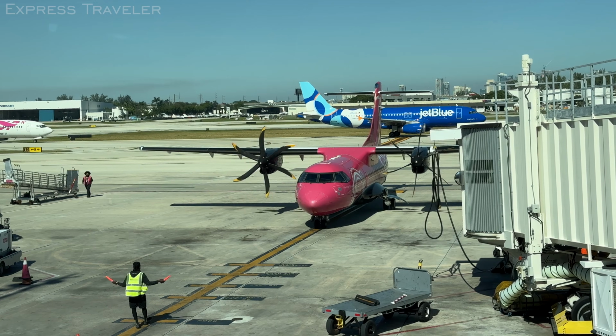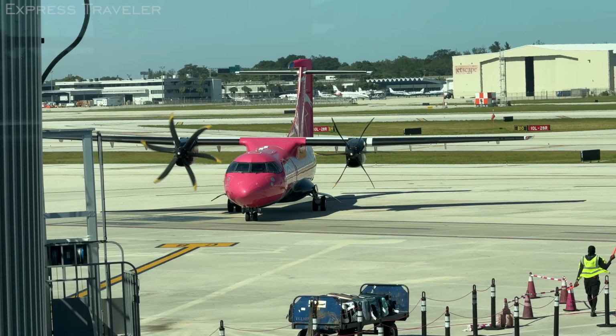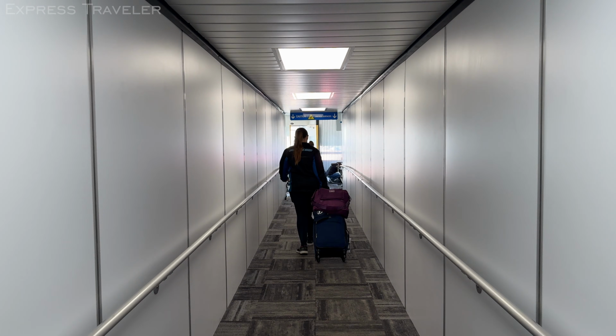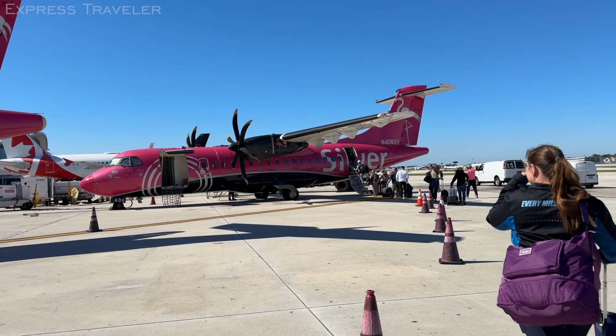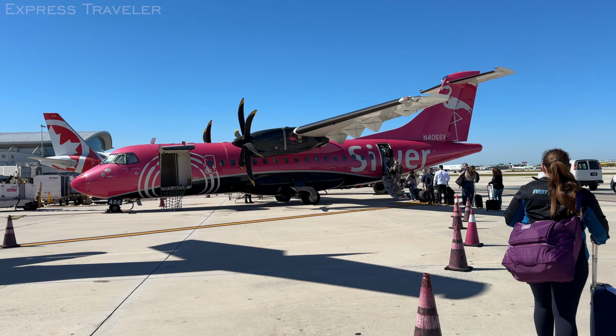About 10 minutes prior to departure, we got to watch two ATR 42s roll in at gate C9 and 8 respectively. The first one going to Bimini and the second being ours going to Tampa. Once again, about 15 minutes after scheduled boarding time, we finally made our way down to the tarmac to board, giving us some phenomenal views of our 6-year-old ATR 42-600 aircraft, with the tail number November 406 Sierra Victor.